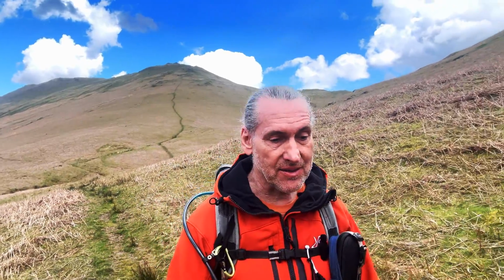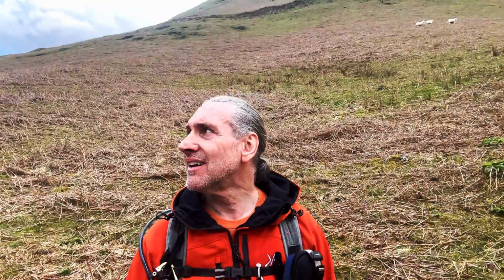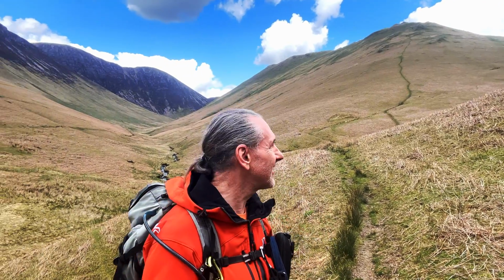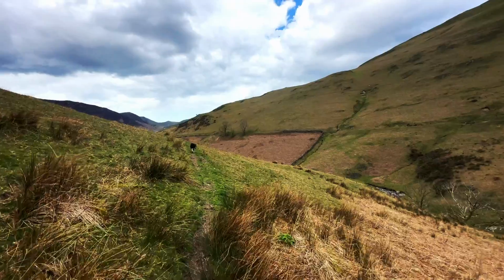Nice and quiet again though, coming along it, and it's clouded over again. It's still warm though. Great view back up the valley where we've been. Look, puts a smile on my face. Right, carrying on along this path.